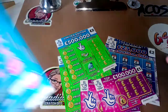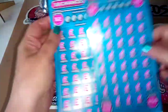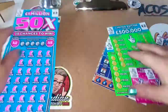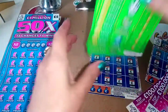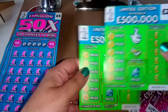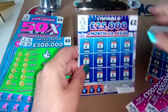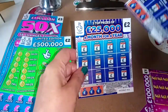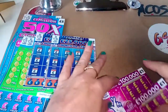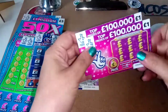Anyway, let's go on. So £20 worth, and I have 250 times the cash. Card number 3, Miss Money, and card 4. These are new cards. The 500,000 limited edition. We have 13 Canadian Scratch Off Queen and 14. We have 25,000 a month for a year. Card Gamblers 11 and card 10. And we have 2 of the top 100,000s, card 37 and card 38.